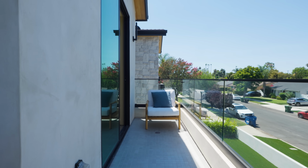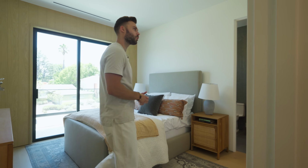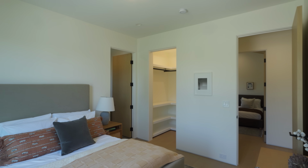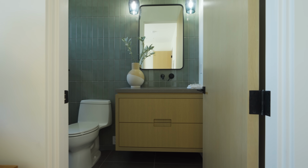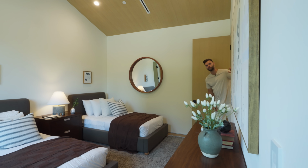So whoever you've got staying with you or who's living here full time, you can make the most of going outside. This one of course has a walk-in wardrobe as well as an ensuite. We see the same tiles that we checked out earlier, but they've actually gone for a green theme here. Nicely reflects the colors that you can see outside, and it means that each of them are a little bit different.